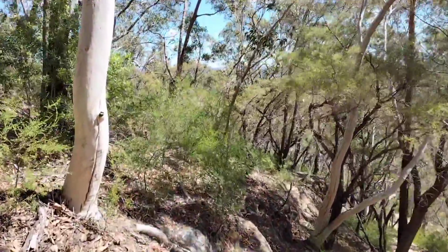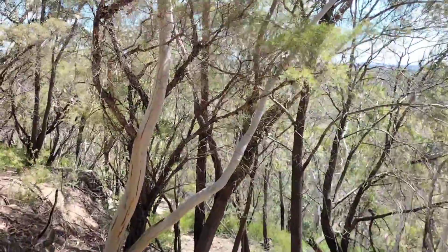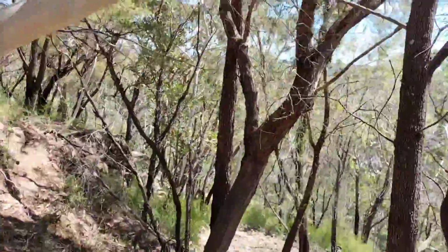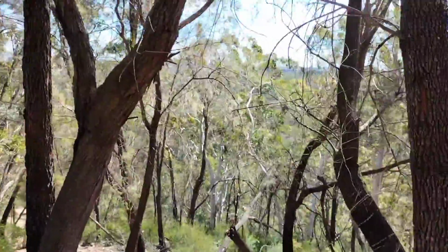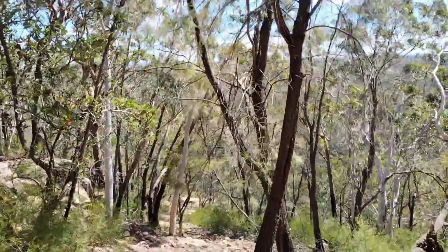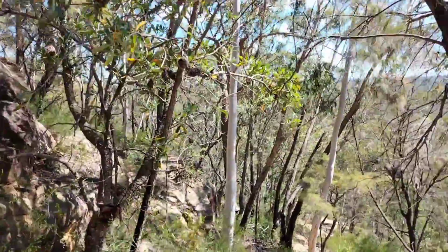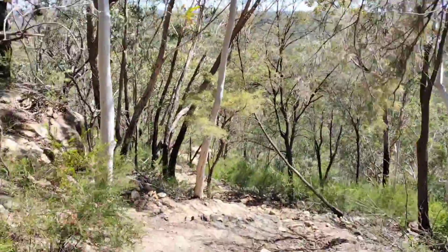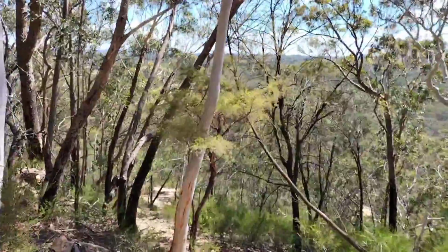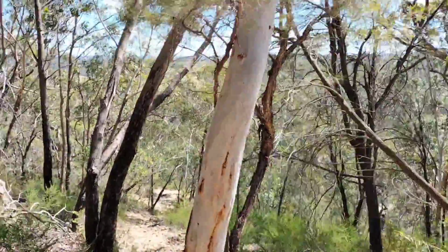Now, I actually haven't been down here for probably about 4 or 5 years now. So I'm really not sure what it looks like down here. After all, we did have a lot of rain that flooded out the river, and a lot of creeks up in the mountains definitely felt the effect of the rain. So hopefully the creek's not too washed out, because I have plans for a second video. Something to do with that creek.